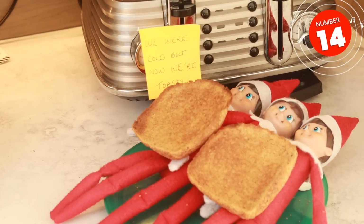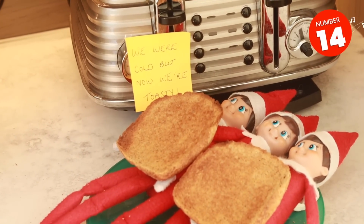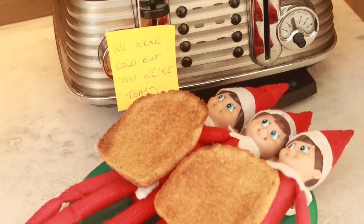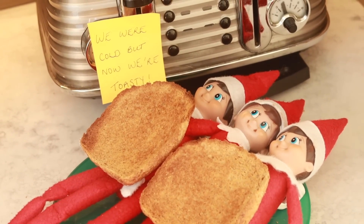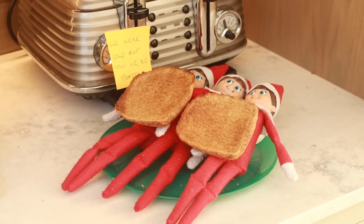And something else that they did that was really cute was one day we came down to find them laying down on a plate, and they actually were using toast as a blanket. They even had a sign up that said, "We were cold, but now we're toasty," and they were actually next to the toaster. So I'm guessing they put some bread in, made some toast, and thought that would make them nice and warm.